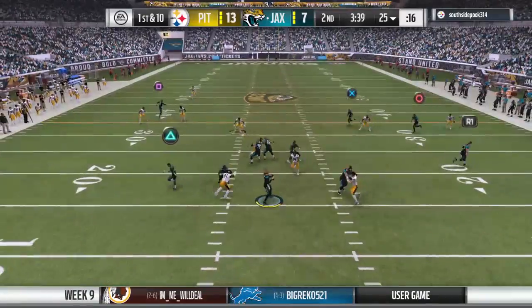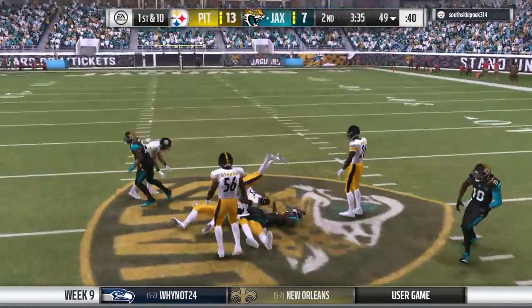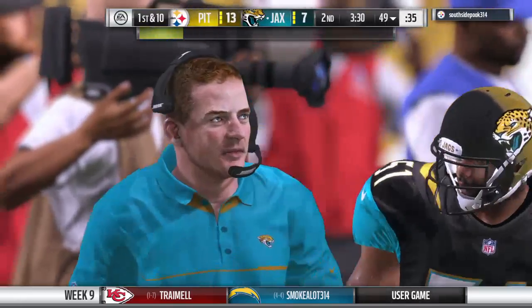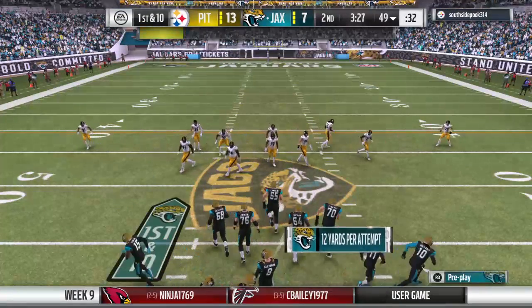They'll try and start this drive in the air. And he finds a man with a crossing route. And he takes this one just shy of midfield all the way to the 49. They hit that crossing route really well. Excellent timing, puts it right on him, and he keeps running. Yeah, turned it upfield for good yardage.